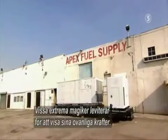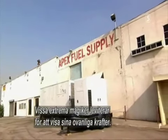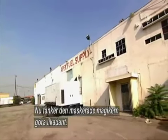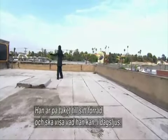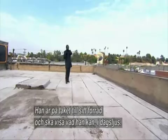Popular extreme magicians have been making themselves float through the air as proof of their unusual, freakish powers. Tonight, the masked magician joins them. He's made his way to the top of his secret warehouse and intends to demonstrate the extent of his unique abilities in broad daylight.